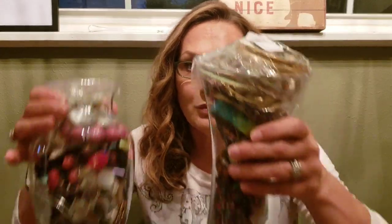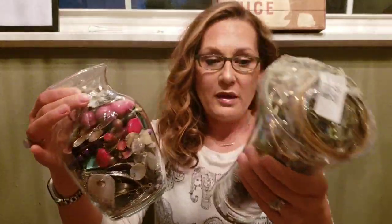Let's get started. I do have 2 more jewelry jars to open. Fingers crossed. They don't look like they are quite as good as the ones that I opened yesterday, but you never know until you open it up. I'll be doing another live video probably Saturday maybe, so stay tuned for that if you like those. And if you missed last night's, go check it out. It was pretty exciting for me anyway.